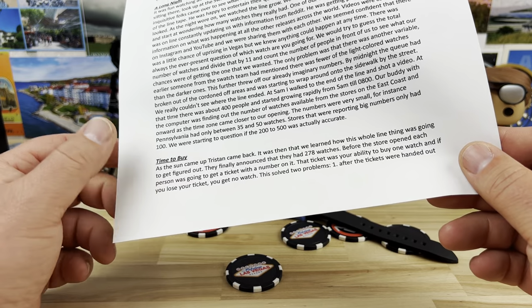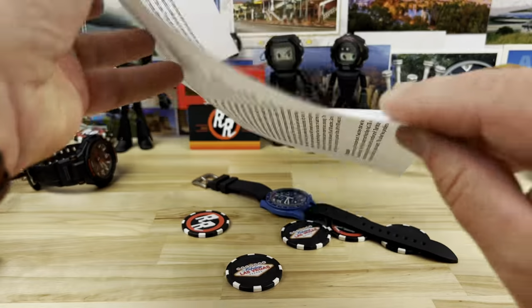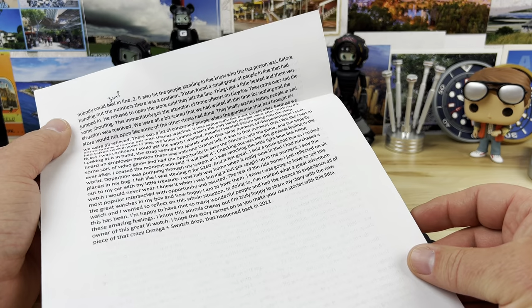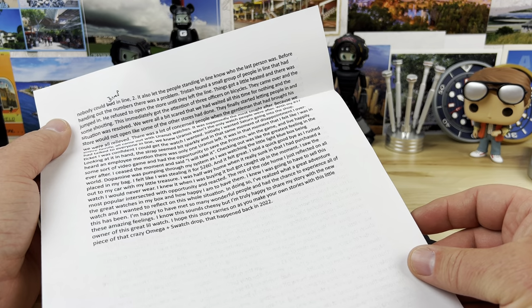This solved two problems. One, after the tickets were handed out, nobody could jump in line. Two, it also let the people standing in line know who the last person was.